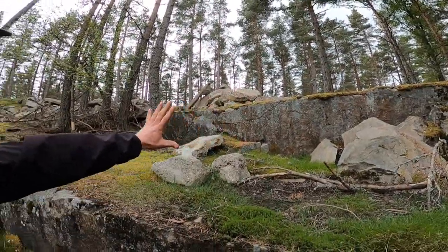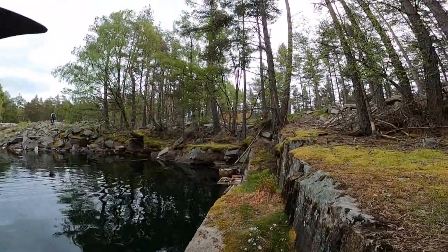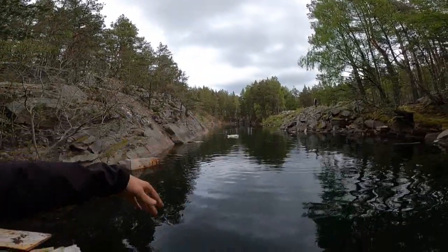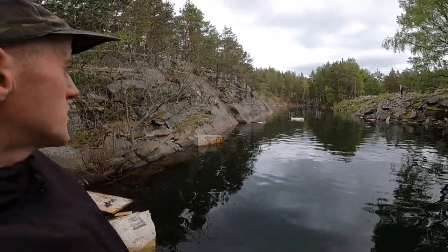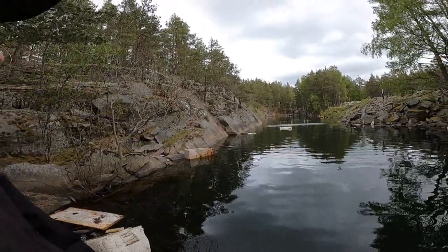It's like a wall, but it's just naturally been dug out, probably in big blocks, and then extracted from the site. But they must have had a way of getting down and up from the bottom of the hole with the equipment and the stone which they were digging out. But it's interesting, the way that slopes down at the back.